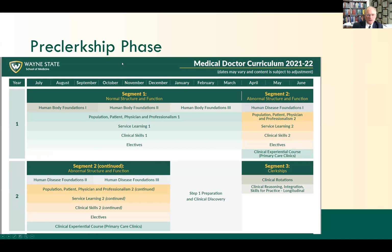This is just a review of what goes on in the pre-clerkship phase, where there's segment 1 and segment 2. So you see that you start your second year of medical school in the first year that you're here. The clinical training, however, starts right away in the clinical skills course, in service learning, and in the P4 course, and possibly in some electives. So this is one of the changes we made about 7 years ago now, really based on student feedback that they wanted more clinical experience in the early years.